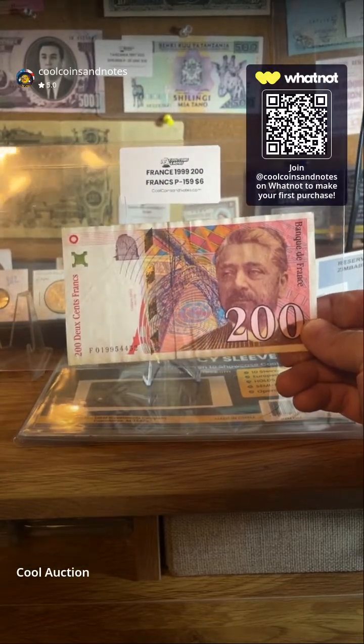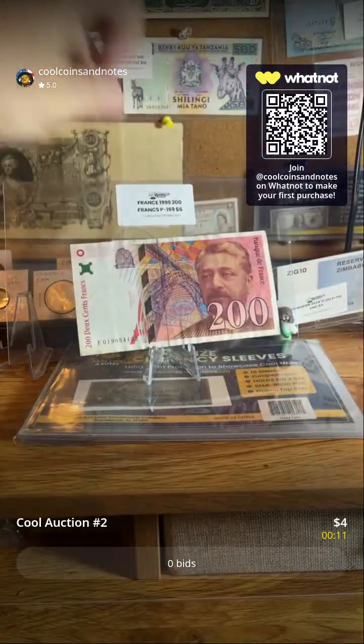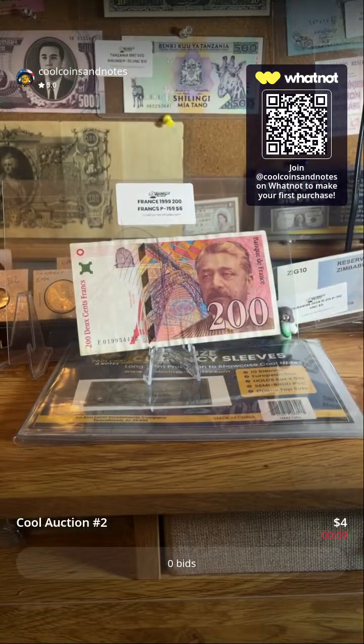Here's the Eiffel Tower. It's going to be France. 200 francs, cool denomination. 1999. 200 francs, France.